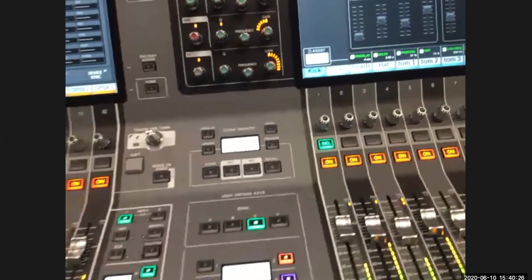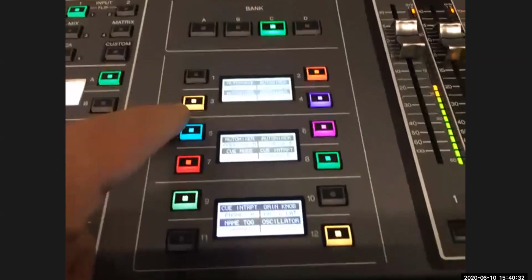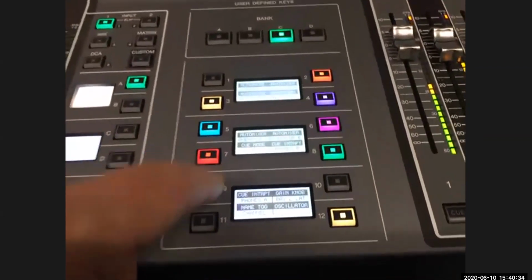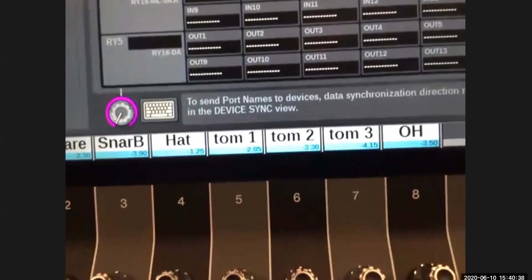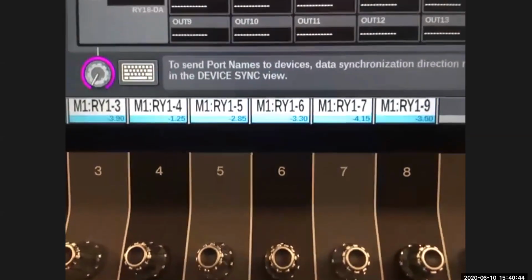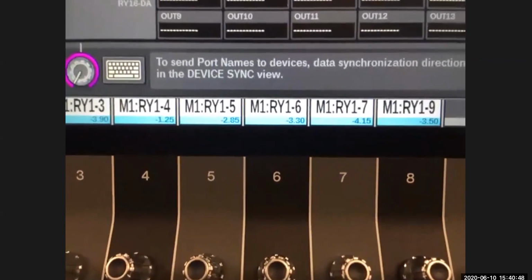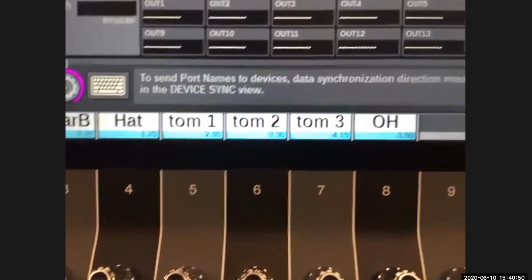And then the other thing I can do is put on a user-defined key the ability to toggle through my names. I think I may have put it on here somewhere. Yeah, so if I toggle, I'm looking at the channel name as I named it. You can see I haven't named them yet, but it will tell me, hey, it's the first box, the first RY card, number 5 or 6 or 7, and so on. So just by toggling on a user-defined key, you can see everything.